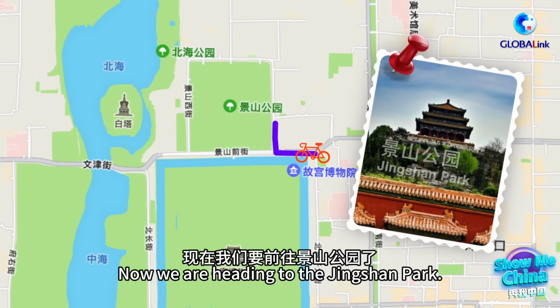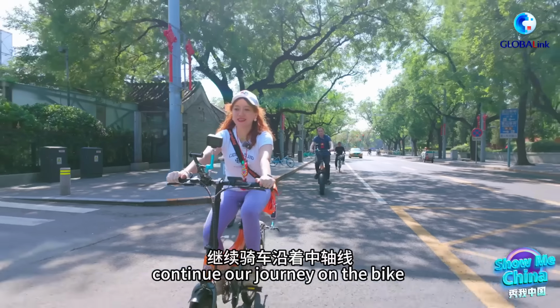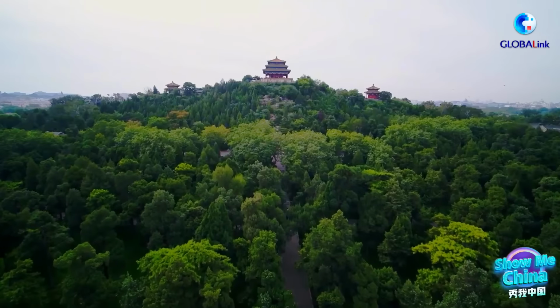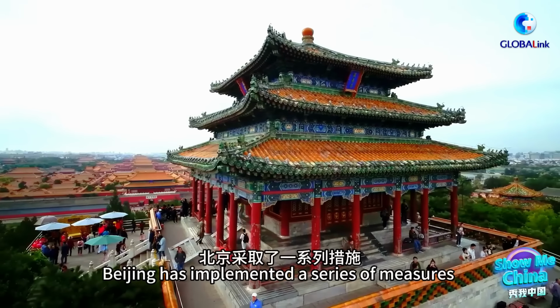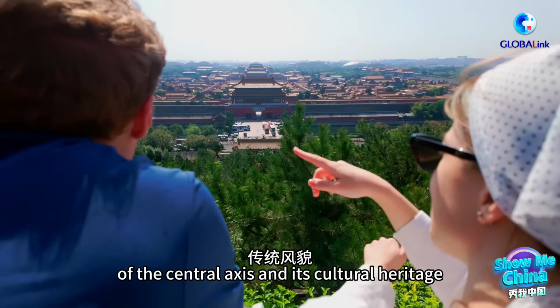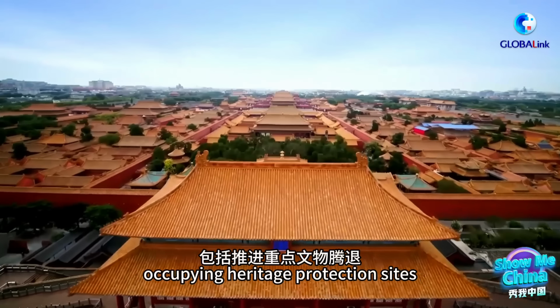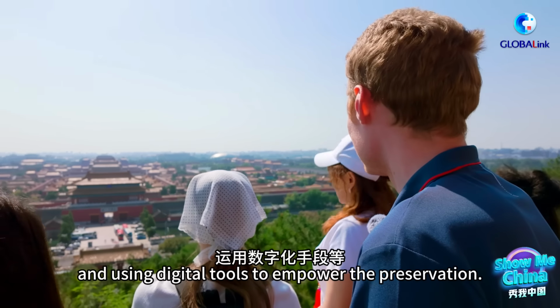Now we are heading to the Jingshan Park. Everybody, continue our journey on the bike. Over the years, Beijing has implemented a series of measures to retain the traditional touches of the central axis and its cultural heritage, including relocating residents or units occupying heritage protected sites, improving surrounding environment, and using digital tools to empower the preservation.